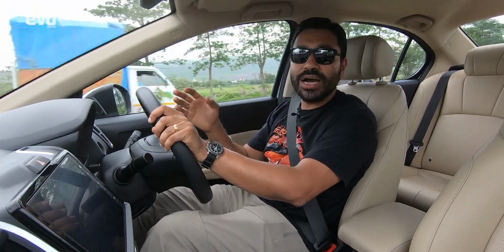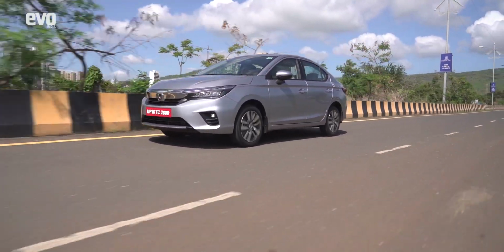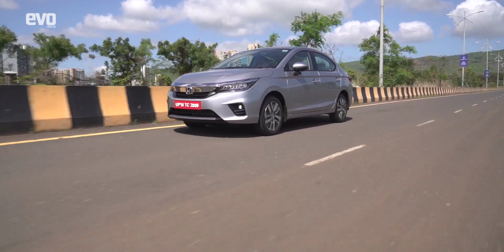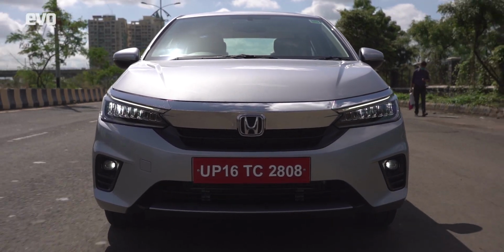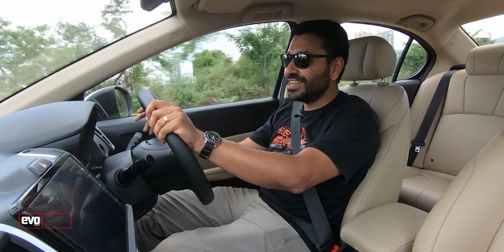The City was the car that Honda started off their Indian innings with, and it continues to be their bread and butter. It is a very important car. I know I'm saying important over and over again, but come on, a new City, everybody is going to be excited by it. And a new City means a new VTEC engine.